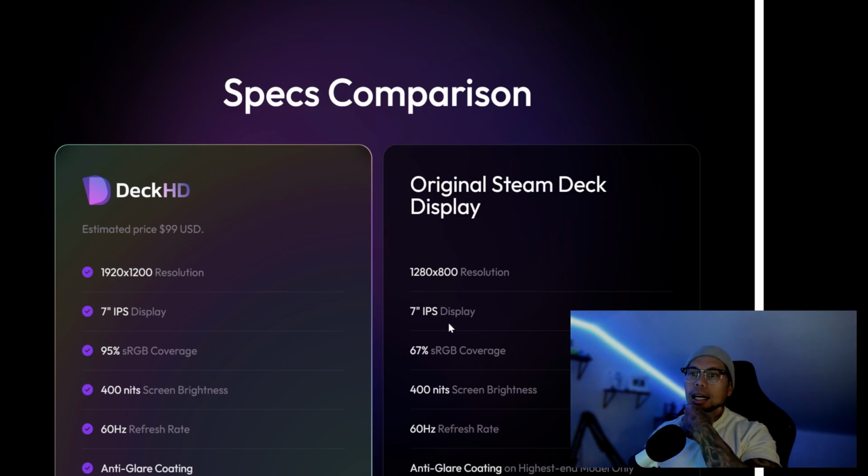So basically, screen brightness is technically less bright, but in my testing, the Steam Deck display was so much brighter than the ROG Ally. Maybe because it was overheating. I don't know. I know overheating is a big issue in there. But let's go back to here. Let's just talk about it.